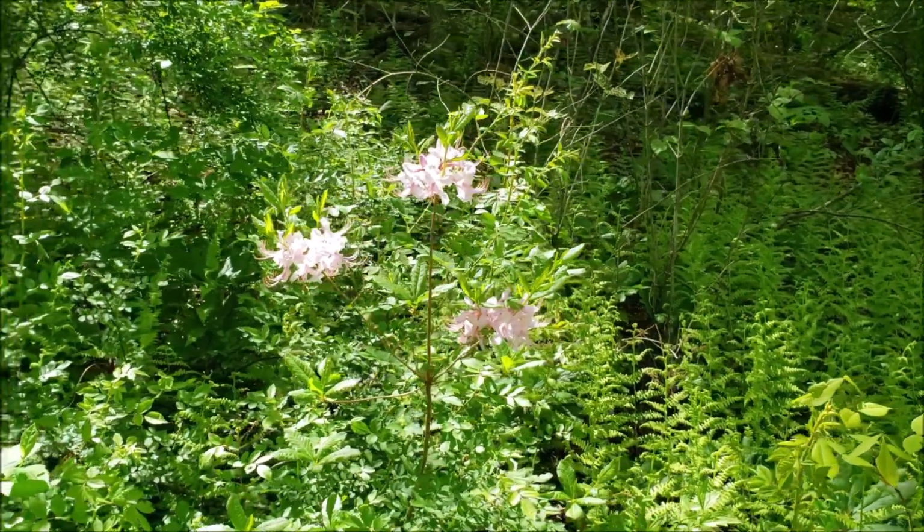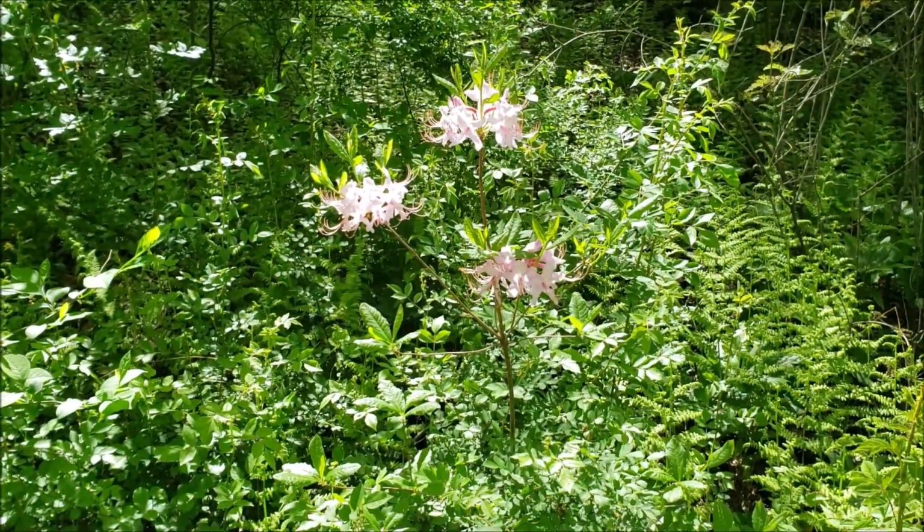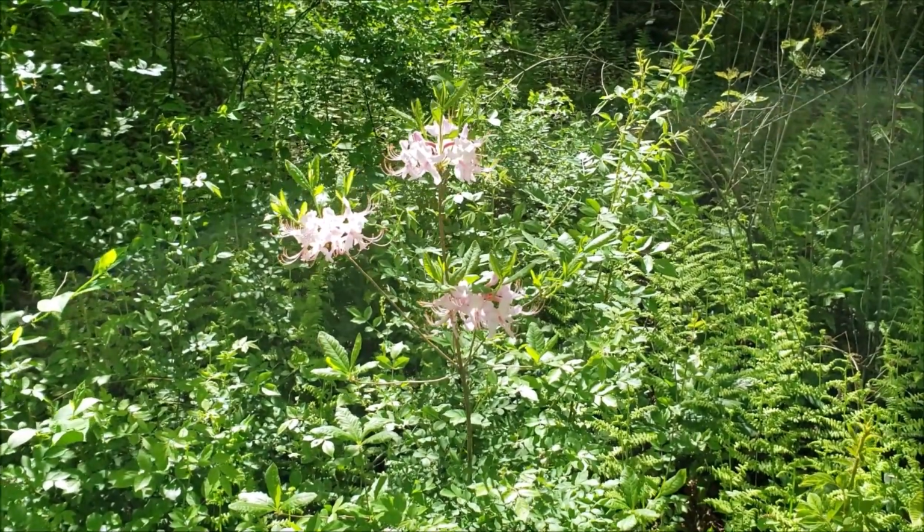And we found a few things so far, but right now I just wanted to stop and have a look at this azalea that we found growing back here. The sun's shining on it and it looks absolutely gorgeous.